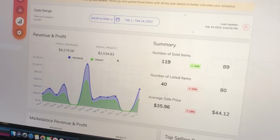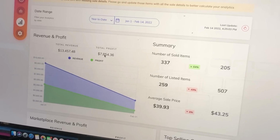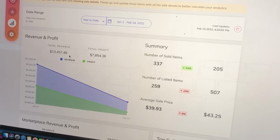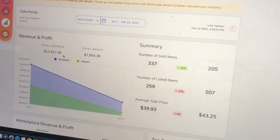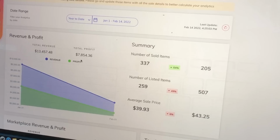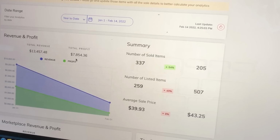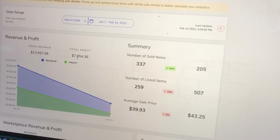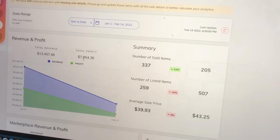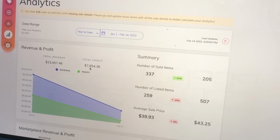For sure. Let's look at our year to date. I think I was looking at this just a second ago. So we've made almost $13,500 in the first 6 weeks of the year. That's really good. And then almost $8,000 profit. So we're averaging, I don't know, $1,200, $1,300 a week. Yep. And that's profit. That's going into our bank. So that's great, because that's money that we're able to reinvest, amongst other things.